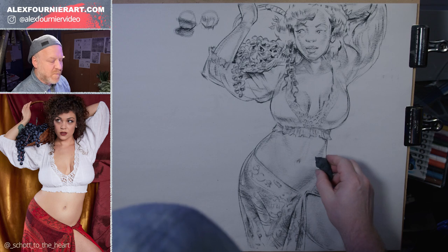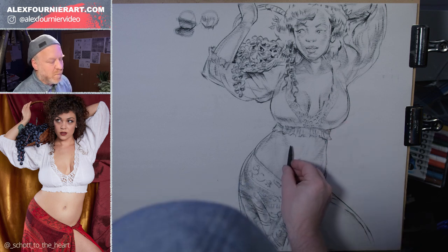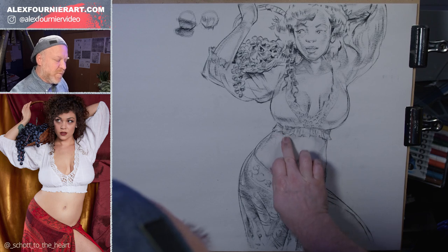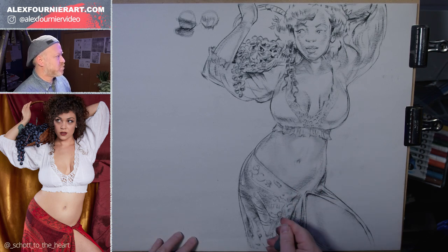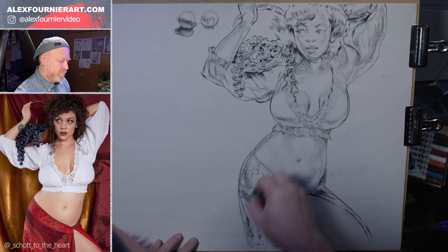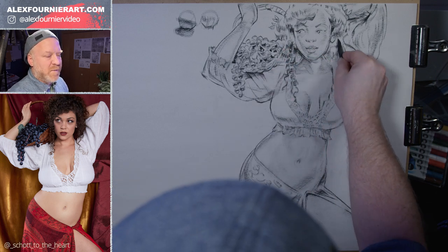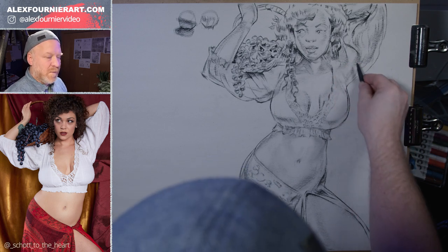Okay, just trying to get a little bit of definition in those stomach muscles. Okay, all right. What are we thinking here? I'm trying to determine, you know, how many details are enough details. Okay, and can I?